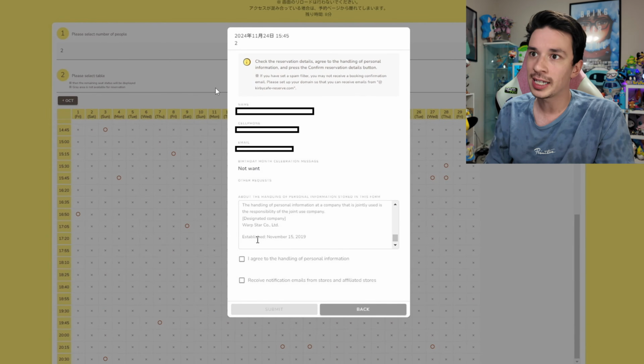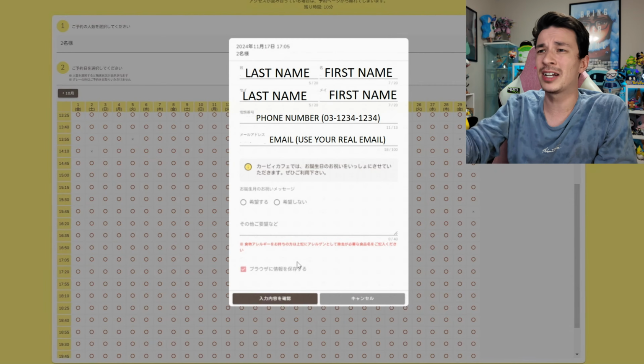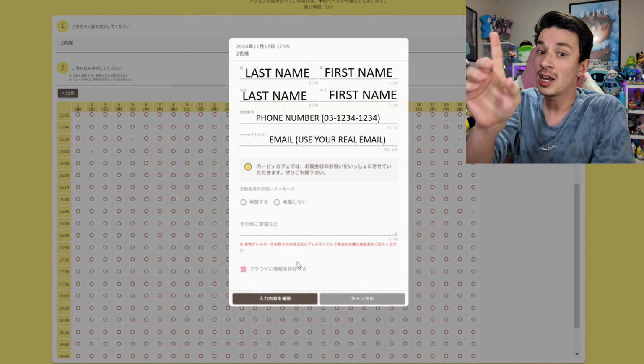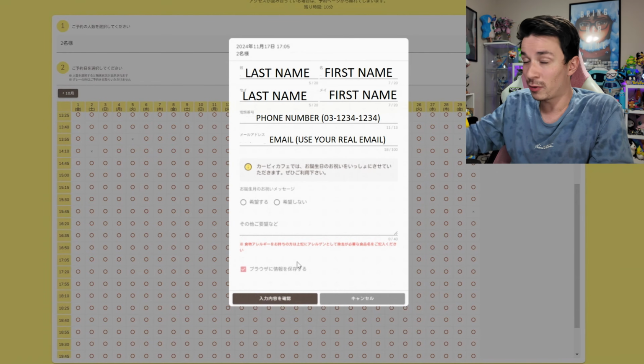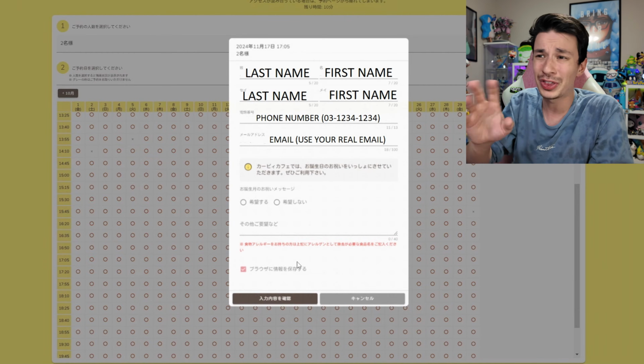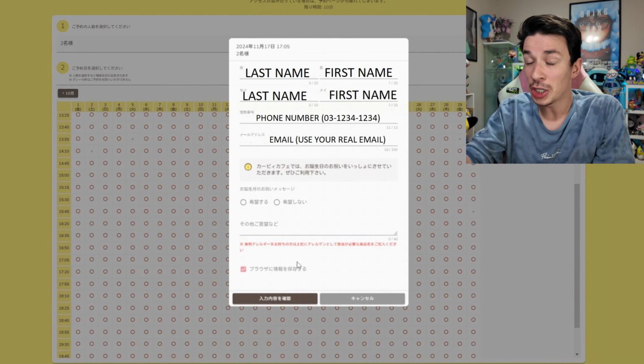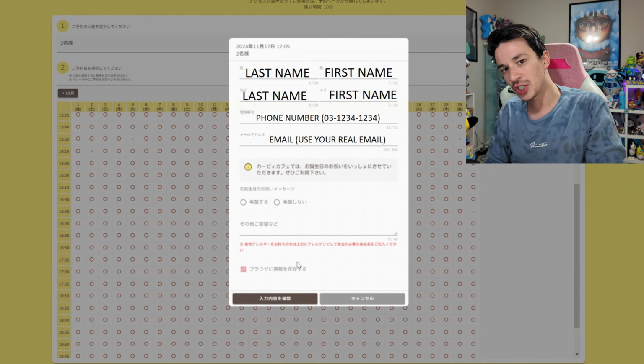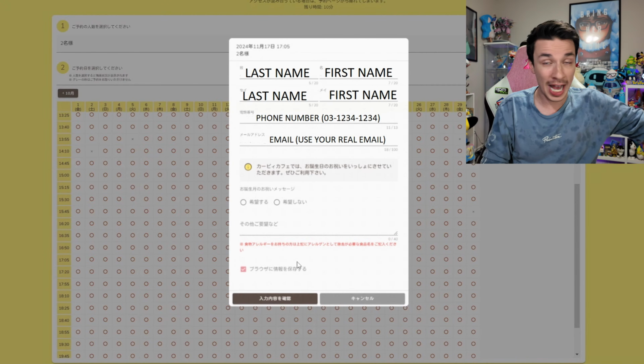Now, you can translate it on the website. So it's a pretty standard form. You put your name, your first and your last name, you put your cell phone number, again, 03-1234-1234, so that doesn't mess up anything with the phone numbers. Then you put your email, use your actual email. You have to use your email because it's gonna send you a confirmation code that you gotta give to the people at the Kirby Cafe.